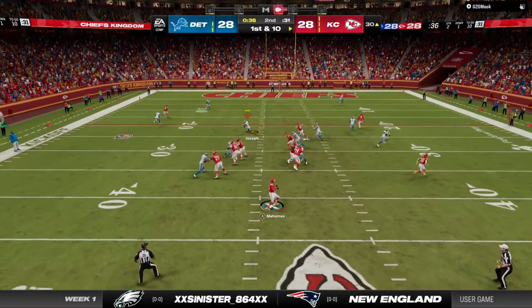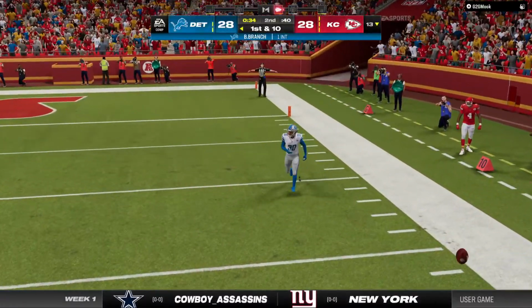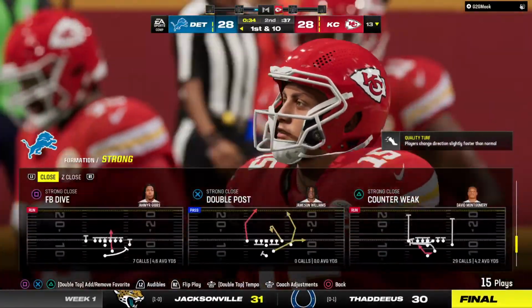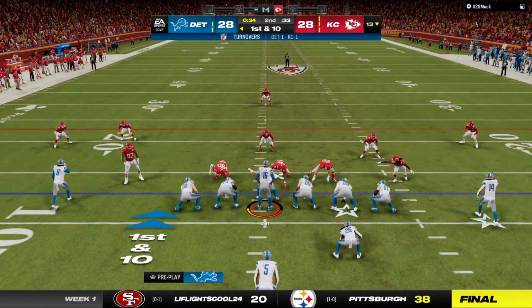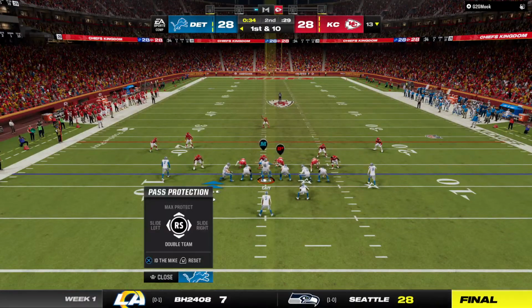Now Mahomes. Toward the sideline, intercepted. It's Brian Branch with it. And the Lions are going to take over at their own 13-yard line. And that's a ball that he is going to want to keep, his first career interception in the National Football League. And I love what teams do when that happens.